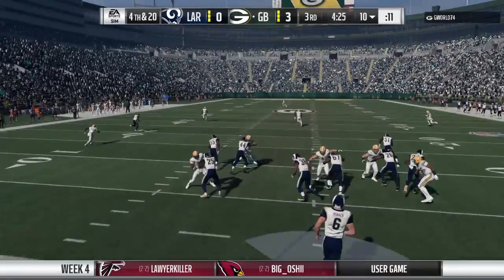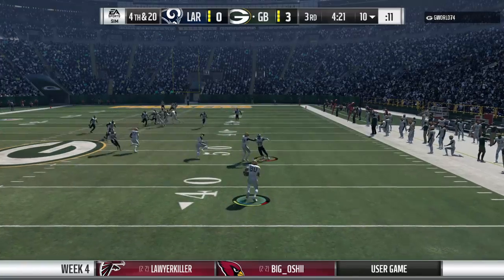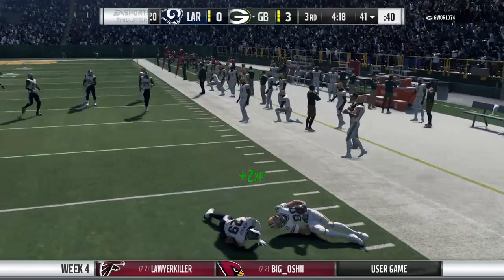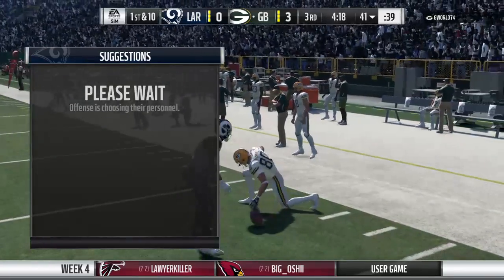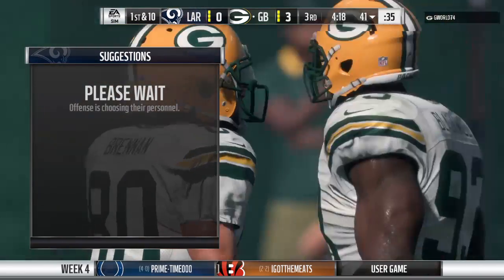On is the punter, Hecker, as he gets this one away. Let's take it inside his own 40. And that's a 48-yard punt with a coverage holding him to 3 on the return. And out will come the offense as they take over.